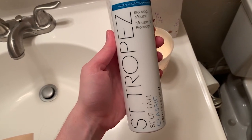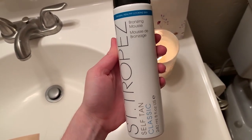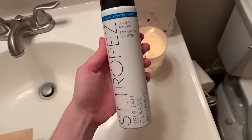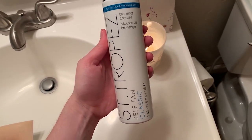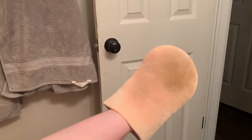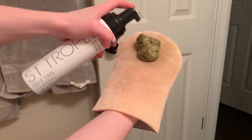And then once I get out of the bathtub or out of the shower, tonight I'm going to self-tan. I don't do this every night, but when I do self-tan, I use the Saint Tropez self-tan in the classic. It's a foaming mousse, and then I always make sure to use the Saint Tropez mitt with it as well. It just works the best for getting an even tan.